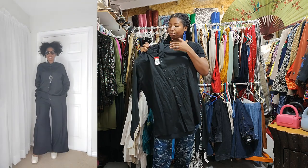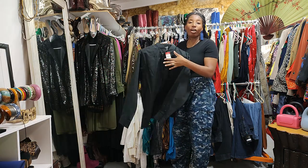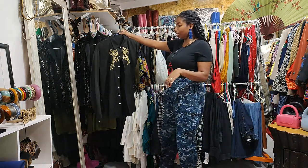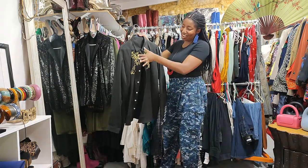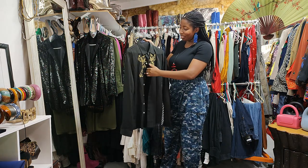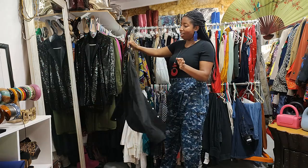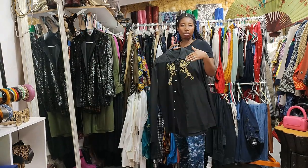I mean, sis, definitely you can wear this under a dress. This is gorgeous. Loving the embroidery here. The gold is just perfect. I love this. I thrifted this as well, and blouses will last you for a long time.